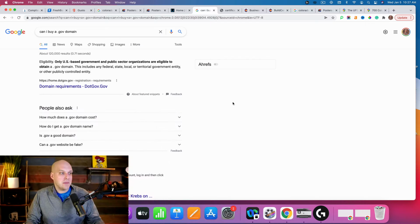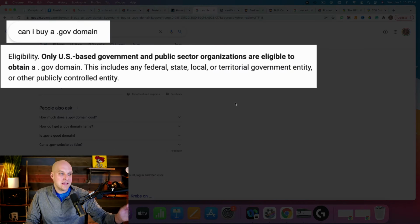So I actually looked this up here. It says, can I buy a .gov domain? And it says only US-based government and public sector organizations are eligible to obtain a .gov domain. So when I see .com or .org or things like that, I get a little bit suspicious.